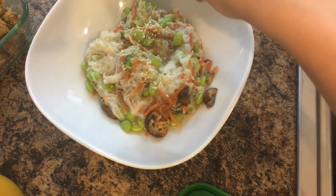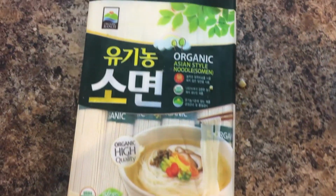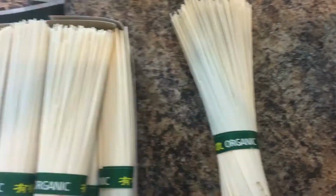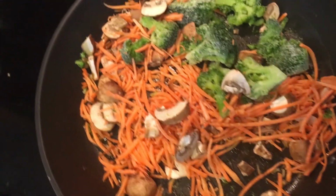For lunch, I made an Asian noodle pasta with tahini dressing on the side. Here for this, you're gonna have the Asian noodles that I got from Lily's Market. It's an Asian market. And then you're going to make edamame, broccoli, carrots, mushrooms. You're gonna steam all the vegetables. You're gonna add the noodles and the edamame together because it's gonna cook up really quickly.